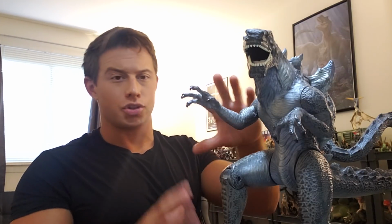Now, most of the toys in this toy line do have him standing in this tripodal or semi-tripodal stance. And I think the reason for that is just for balance. Most of them had him teetering on his tail. I think they either did it for practicality reasons, the balance of the toy, or they just had designs.